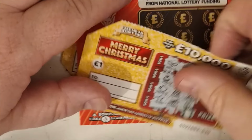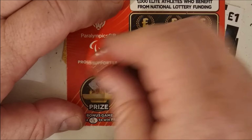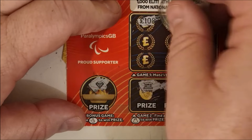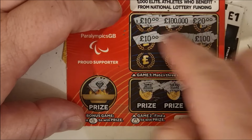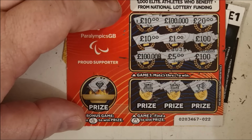And nope. Do you ever have one of those days when your luck's not in? Well, you're looking at one of those for me. Diamond, and then we've got a bank, a crown, and a megaphone. Come on, £10 win. I at least deserve that. Come on. Nope.